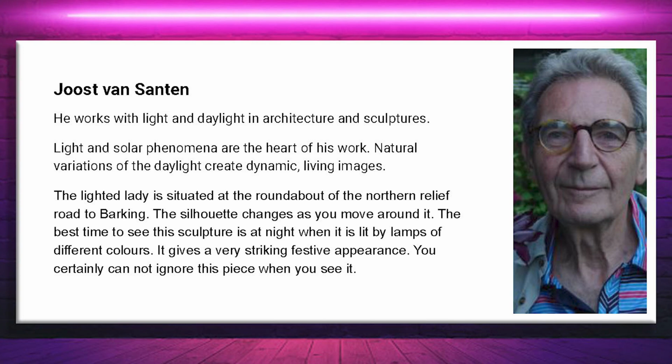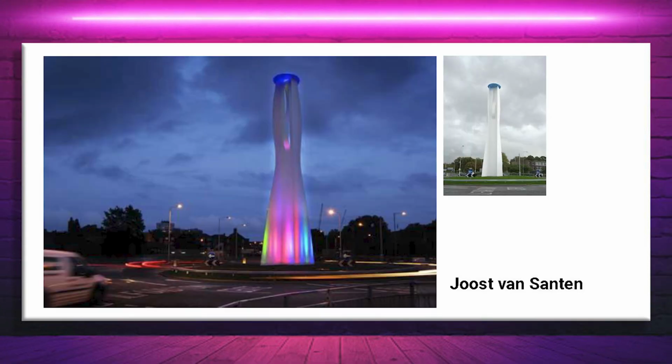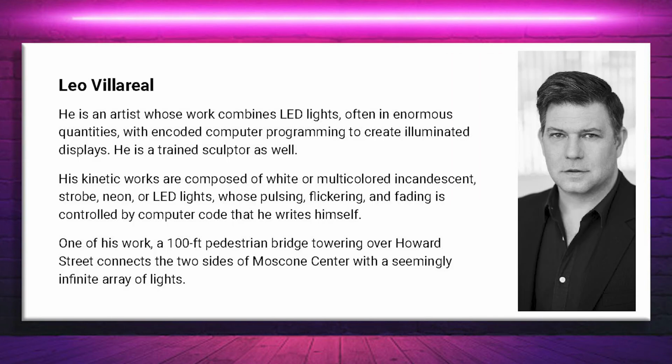The silhouette changes as you move around it. The best time to see this sculpture is at night when it is lit by lamps of different colors. It gives a very striking festive appearance. You certainly cannot ignore this piece when you see it. Here is the project called The Light Lady by Just Van.